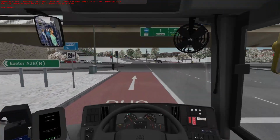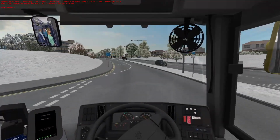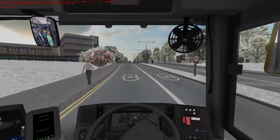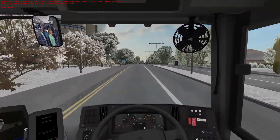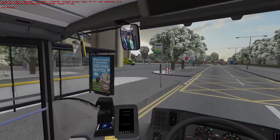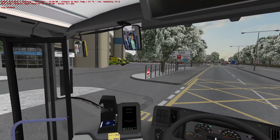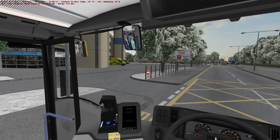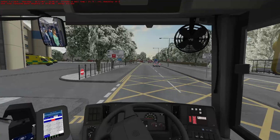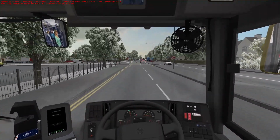Ooh, and straight through the green lights. Very nice. Traffic lights are on our side today, aren't they? They're not usually. Usually you can't do right for doing wrong when it comes to traffic lights, but yeah, very successful run so far. You've got Paignton Royal Hospital on the left-hand side there. And I think from now on we're pretty much running the exact same route as the 35 into town now.